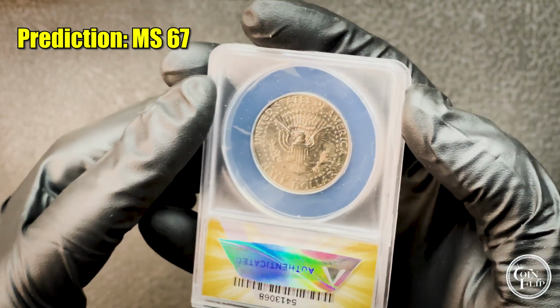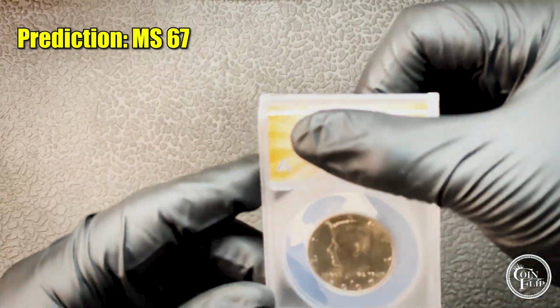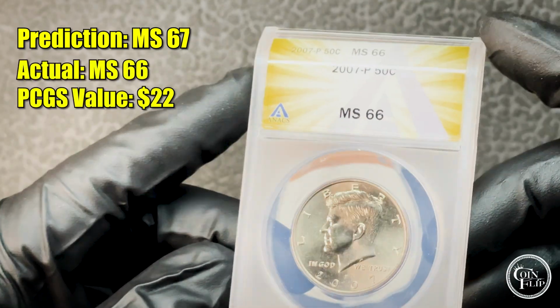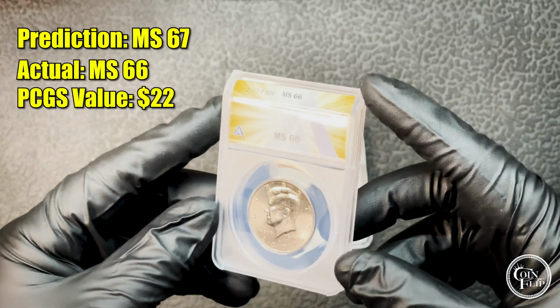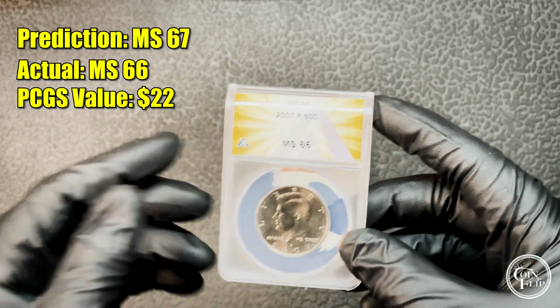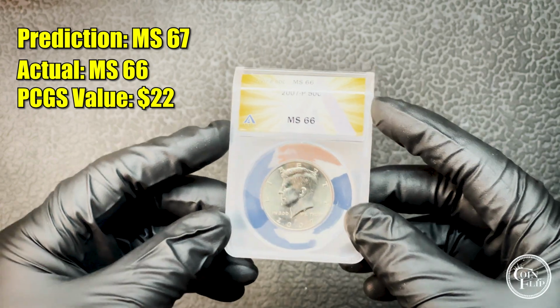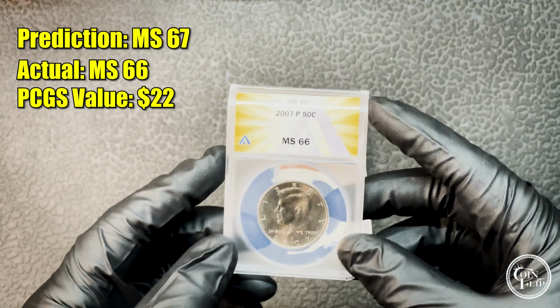But as you can see so far, not overly disappointed with what we've got for grades. But this one came back in MS66, and that's where you start to see a little bit of your money back in theory for most of these modern coins. They've got to be a 66 or higher in order to really see anything at all. Otherwise, again, it's usually a wash.